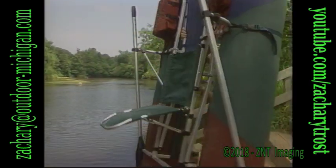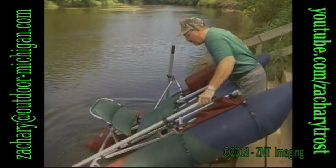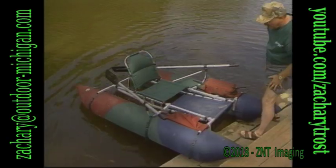A float tube is lightweight, 10 pounds maybe, some heavy-duty canvas, some aluminum tubing, and industrial plastic. You have a one-man boat that comes apart and can fit in any car. Now, this is not an inner tube, it's a boat.